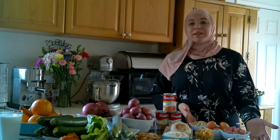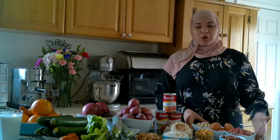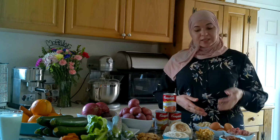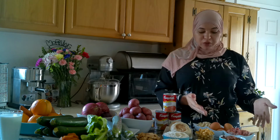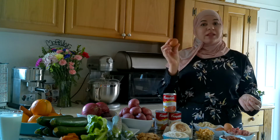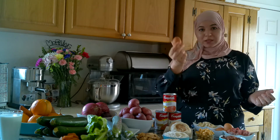And last but not least, here we have our large variety of proteins. We have the animal-based protein. We have here the chicken salad that you can have with the crackers. We also have the ground turkey and eggs. Eggs are very easy to include in many different dishes. Also, you can have them at breakfast, lunch, or dinner, which will provide you with enough protein that your body needs.